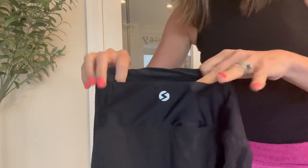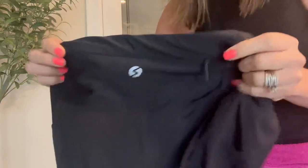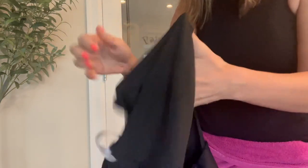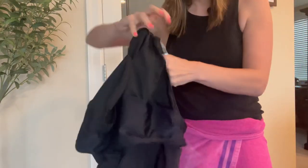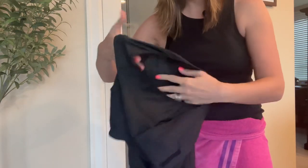A few cool features is it has a nice hidden zipper in the back, and it has a liner. So you don't have to wear a bathing suit. You can actually use this as your bathing suit bottoms.